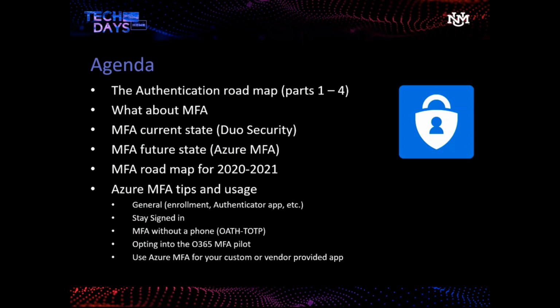We're going to talk about what it is, what our current state is for MFA, which many of you may be familiar with. We're using Duo Security and have been since 2016. We'll talk about the future state of MFA, which will be Azure MFA, Microsoft's MFA solution, which is actually a new technology to UNM. We'll talk about the MFA roadmap for the next year or so, because that's actually pretty hammered out compared to the authentication roadmap itself. So we have some specific milestones for MFA in the next year or so. And then I'll just talk through some general Azure MFA usage and tips that you may find valuable.